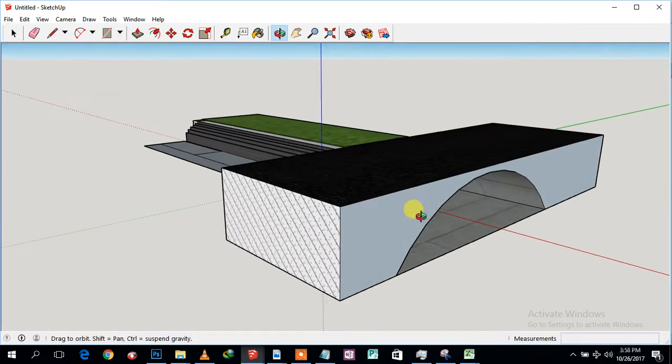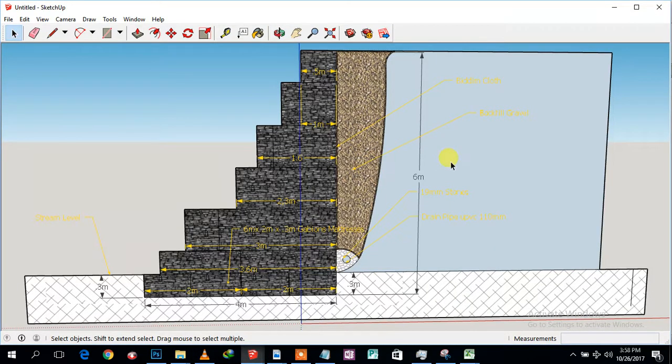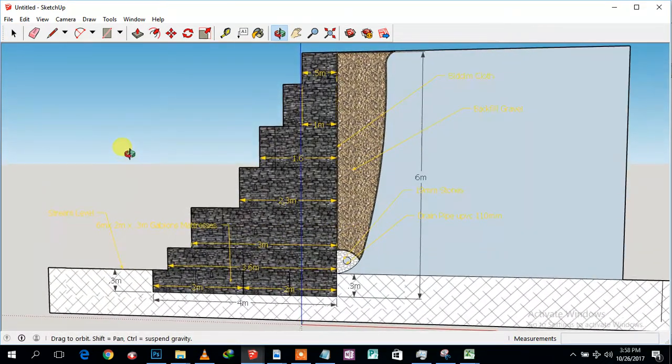Okay, so I was almost there. Let me just finish up what I wanted to say. This is the cross section of my drawings at the moment that I need to present to an engineer for approval. So basically this is the structure of the gabion wall that we're going to have to build.